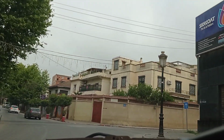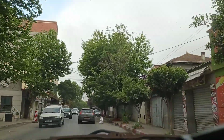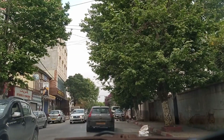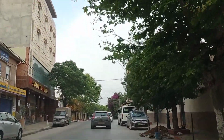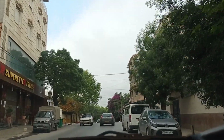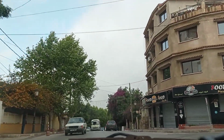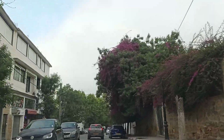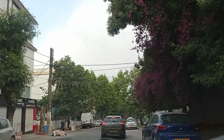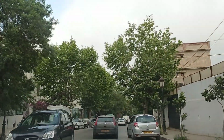And now we are approaching the central part of Birkhadem. The name Birkhadem means the well, another name in relation with a water source, okay, a water well. So Bir means well, and Khadem means servant, so the well of the servant. All right.